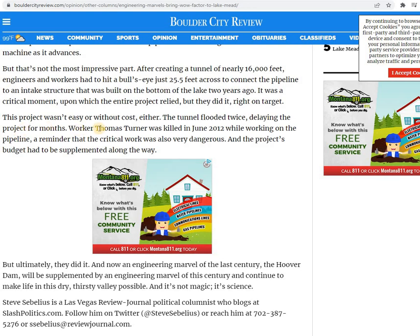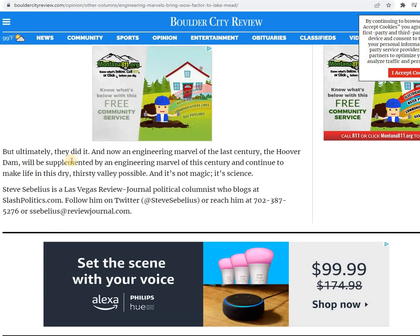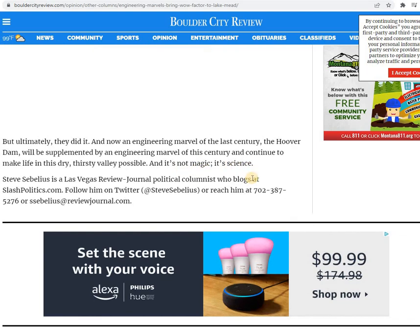And surprise, surprise, the project wasn't easy or without cost. The tunnel flooded twice, delaying the project for months. There was a worker killed, and the project's budget had to be supplemented along the way. Yeah, $817 million, but ultimately they did it. And now, an engineering marvel of the last century, the Hoover Dam, will be supplemented by an engineering marvel of this century and continue to make life in this dry, thirsty valley possible. And it's not magic, it's science.